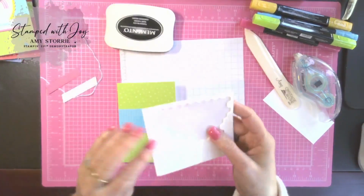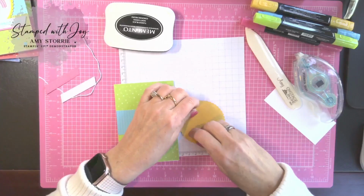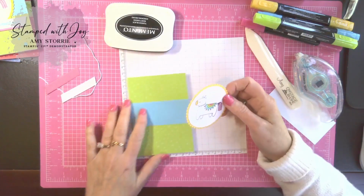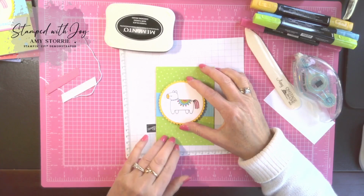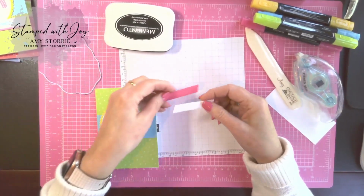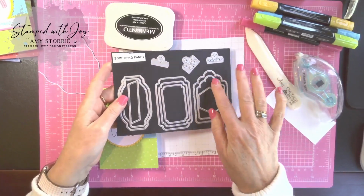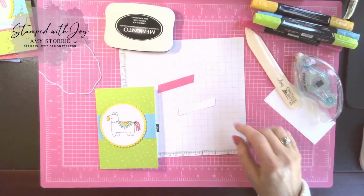Where are my dimensionals? Here they are. All right, so I layered onto that Daffodil Delight scallop circle that I cut with the layering circles. I'm going to move my trash can over here. We'll put this on with some dimensionals kind of over this way a little bit. And then we're going to stamp these. This die is cut with the Something Fancy dies. I'm also going to use these, which I'll show you in a minute. It has these little inserts on this one that are very cool. So Something Fancy dies is what I used.